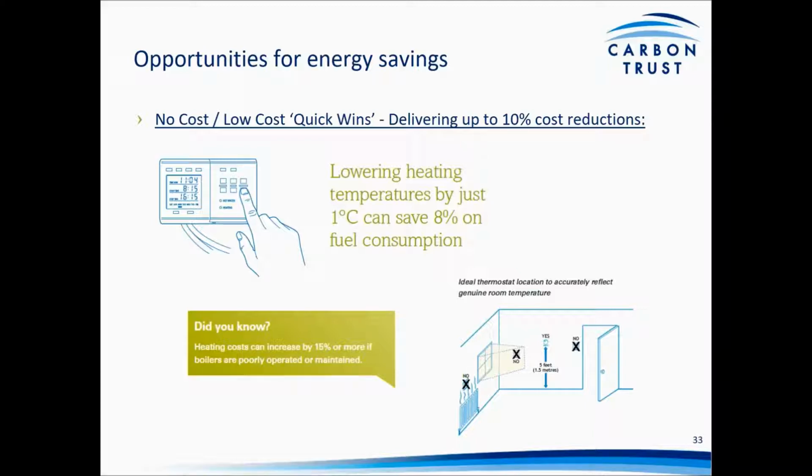Ideally, it should be around 1.5 meters from the floor. If the sensors are near the floor or near the ceiling, they take a temperature that is not the right temperature you need to keep in a room, or in a dining room or in a conference room. So again, those are very no-cost actions that can deliver massive savings in the end.